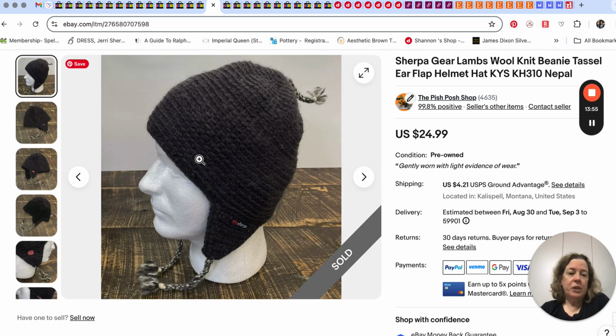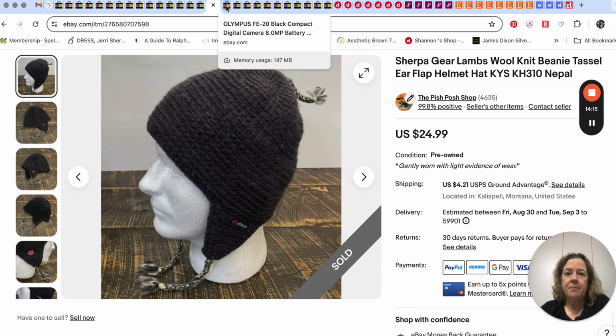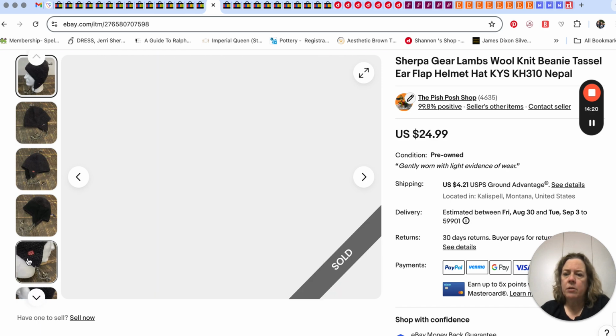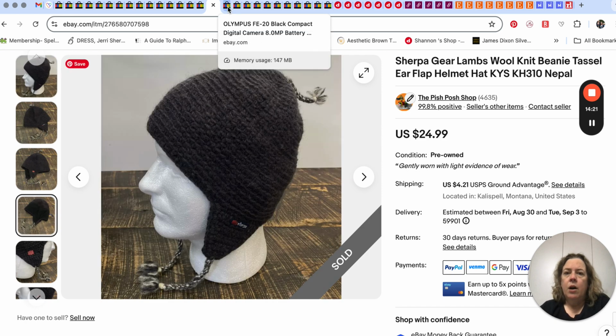And those winter hats, they are starting to sell. So Sherpa gear, lamb's wool, knit beanie. Let's see, I ended up putting all of these out of order. $24.99, full asking price. So just kind of a classic style that people like. And Sherpa gear, I think, can be an okay brand.